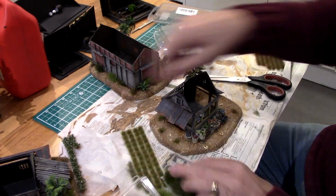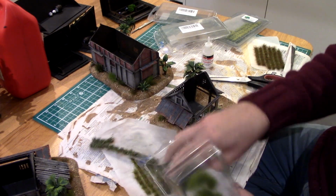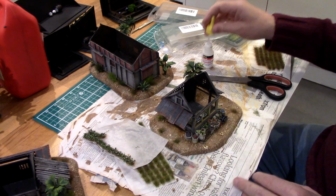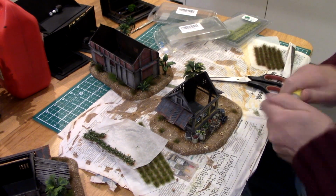So there we've got our tufts in place. The next stage is going to be to add some static grass and, well, actually a mixture that I put together, which we'll have a look at how we do that now.